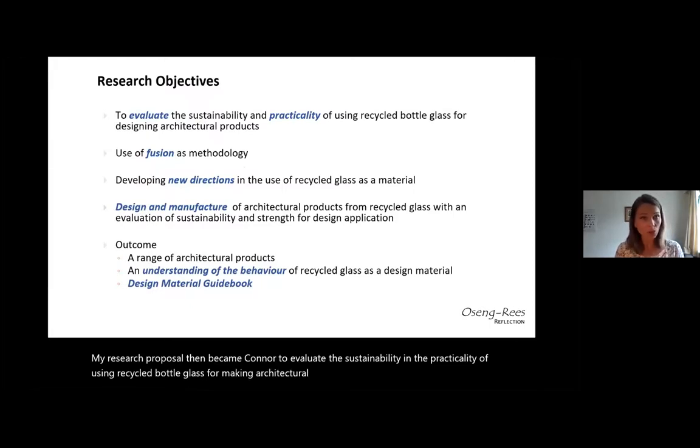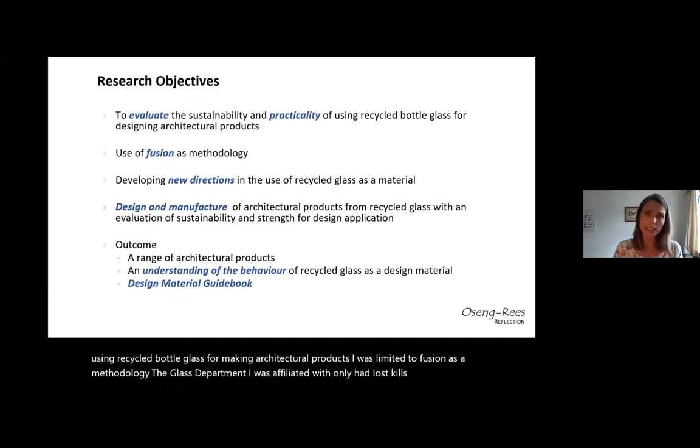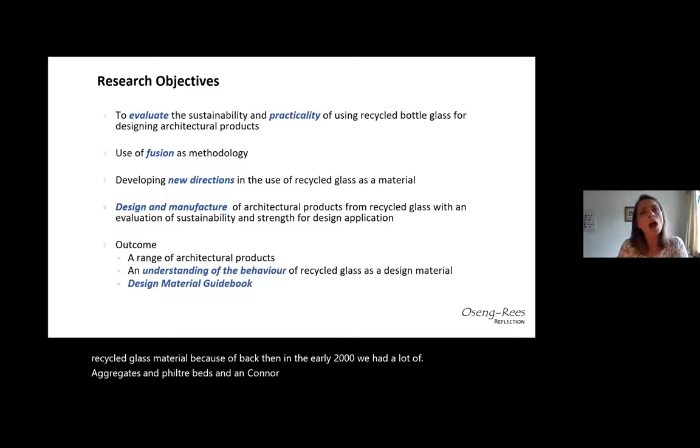I was limited to fusion as a methodology. The glass department I was affiliated with only had glass kilns, no casting kilns in any way or form. And I wanted to develop a new direction to the use of recycled glass material, because back then in the early 2000s, we had a lot of aggregates and filter beds and construction material that were hiding all the recycled material and products, like glass, glass wool, into insulation material.